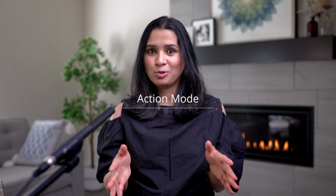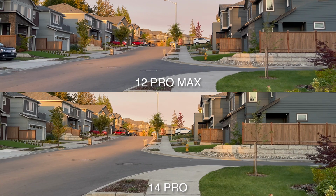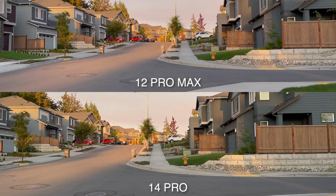Next is the action mode. This is a video stabilization feature available on the 14 Pro, but not on the 12 Pro Max. Here's a comparison between the 12 Pro Max and 14 Pro without the action mode turned on, where I'm walking at a normal pace. Pretty similar, right? Not a whole lot of difference.